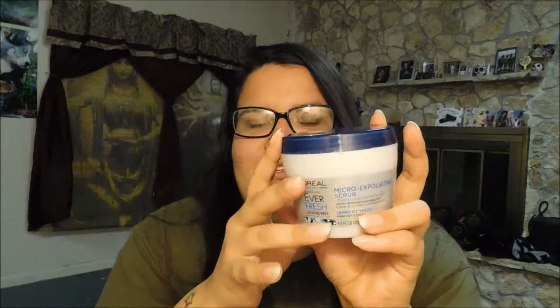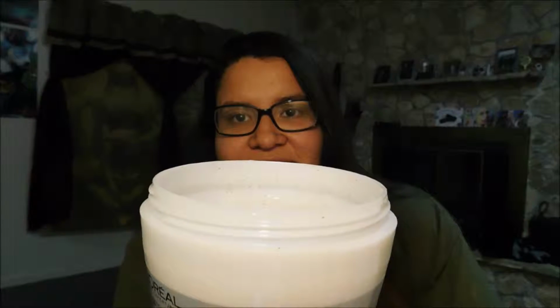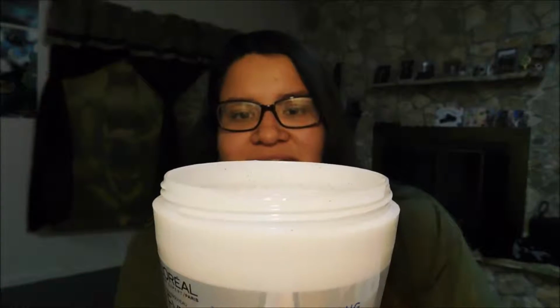Okay, so I'm back with the L'Oreal Ever Fresh stuff. I just got out of the shower. I'm a little impressed. They are very soothing. I used this one first, like it instructed me to, and I used a lot more than I thought I would need. I scooped it out, like I showed y'all before. It's kind of jelly-ish, and it was full, remember when I showed it to you. You can see that now there's a good amount of space in there.